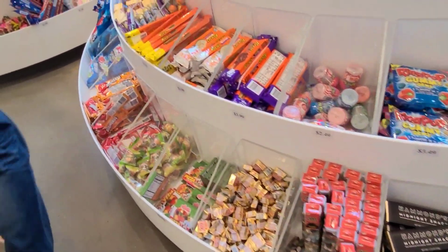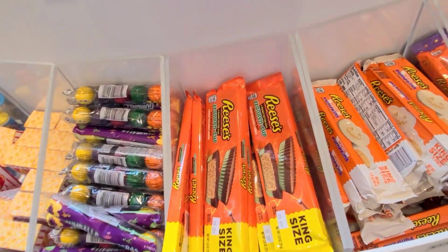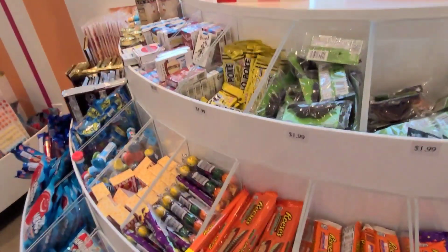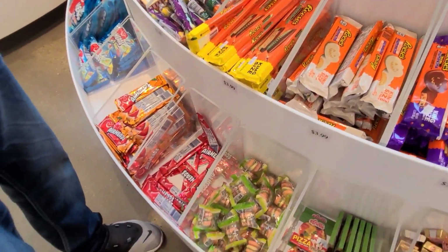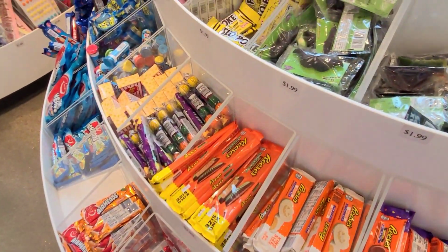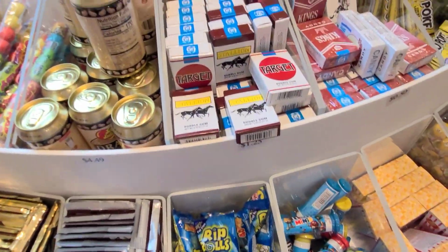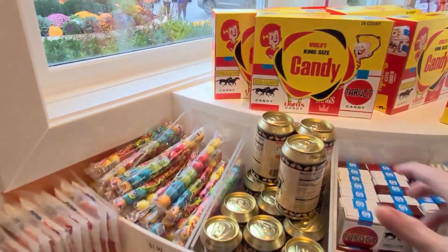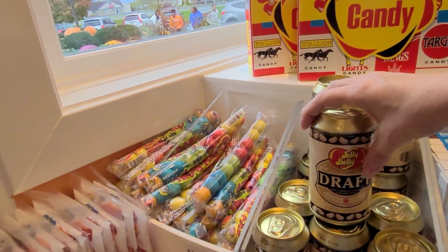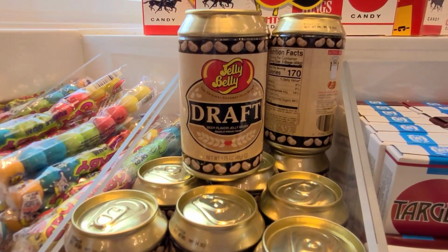Ooh, white chocolate, Jeremy. I love that white chocolate. Oh, look at the candy cigarettes. Remember the candy cigarettes back when we were younger? And then they have jelly bean in a can.